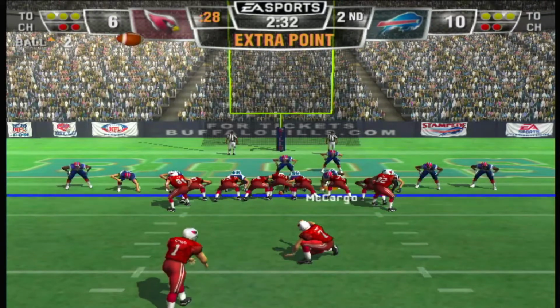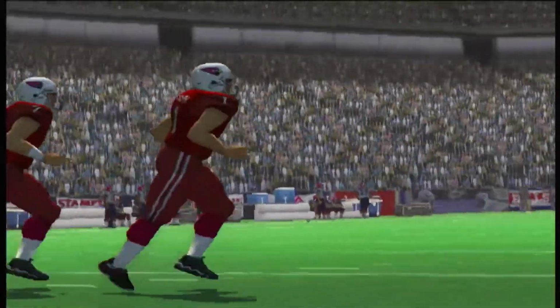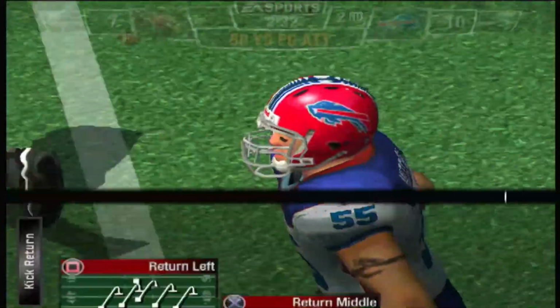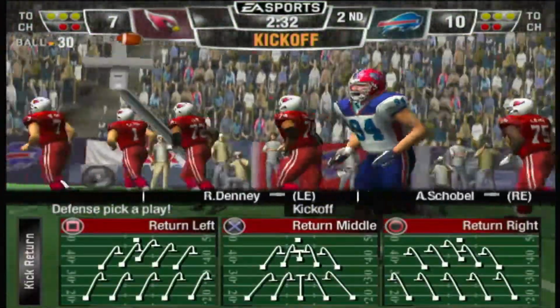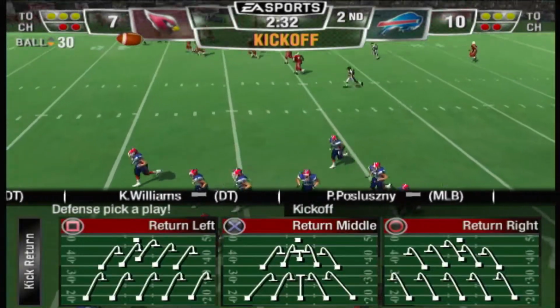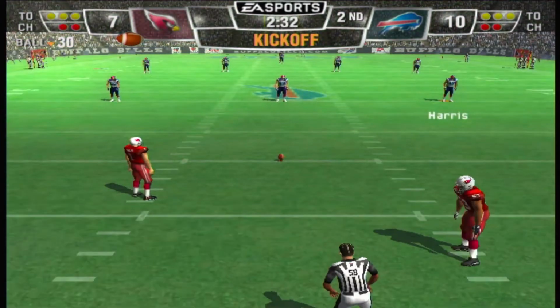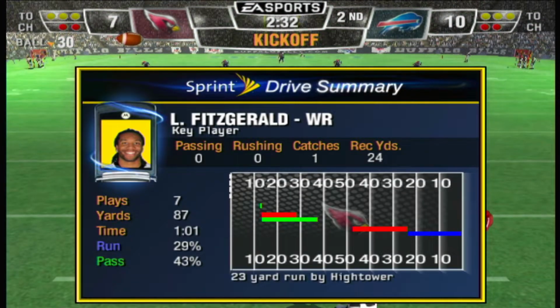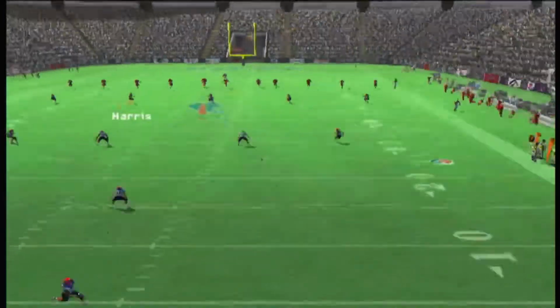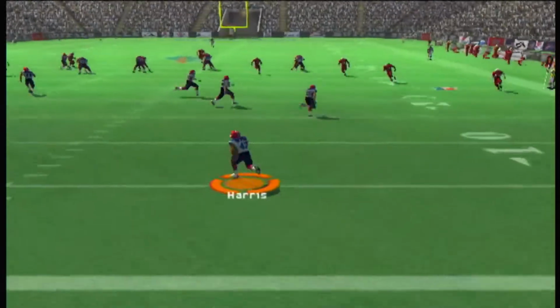Rackers lining up for the point after. Point after is good. Arizona will be kicking off. Harris back deep to return. He gets his leg into this one. Fields it at the one.